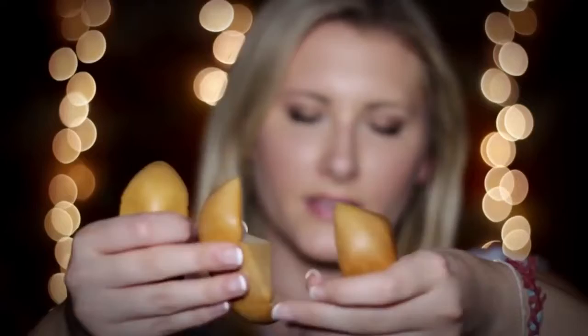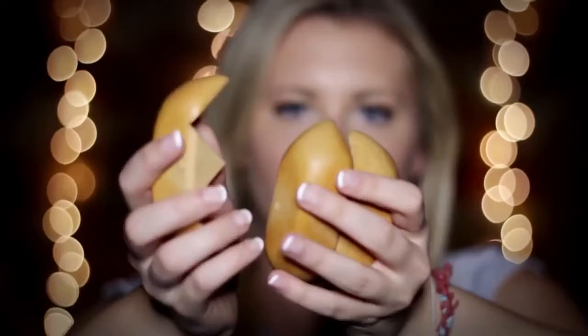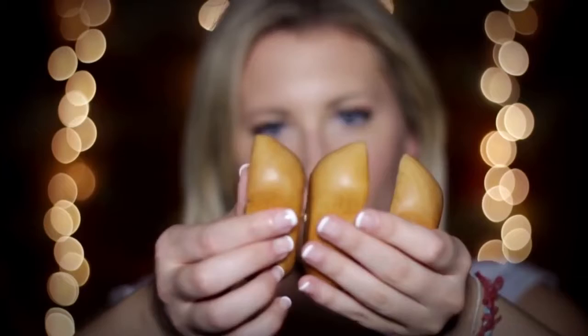So this little bag had six of these weird block things, but I can't hold six of them at a time.